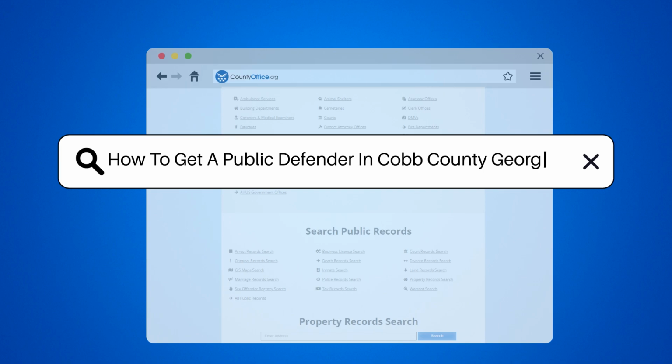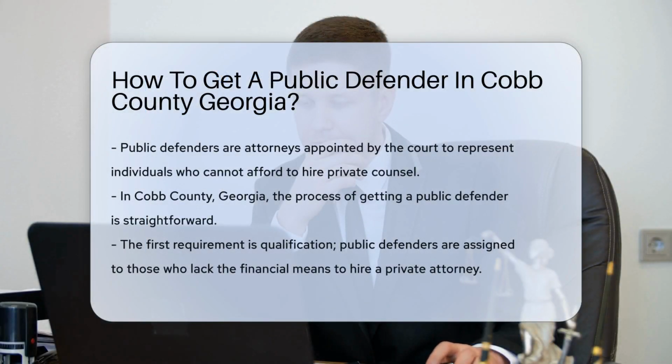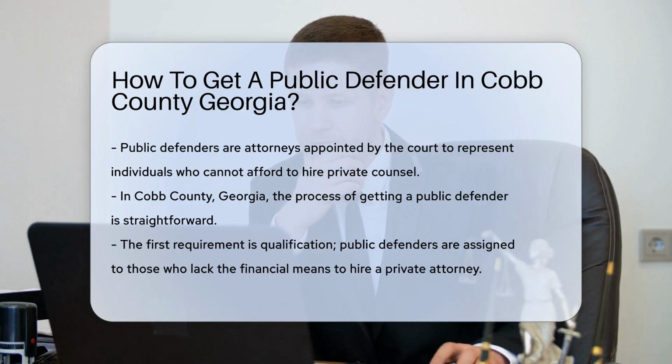How to get a public defender in Cobb County, Georgia. In the realm of legal services, public defenders provide a critical service. They are attorneys appointed by the court to represent individuals who cannot afford to hire private counsel. In Cobb County, Georgia, getting a public defender is a straightforward process.